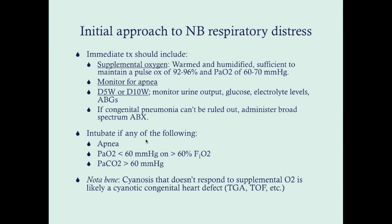You'll intubate if there's any of the following: if there's apnea, if the partial pressure of oxygen goes below 60 millimeters of mercury on more than 60% oxygen, or if the partial pressure of CO2 goes above 60 millimeters of mercury. And also note that cyanosis that doesn't respond to supplemental oxygen is probably due to a congenital heart defect.